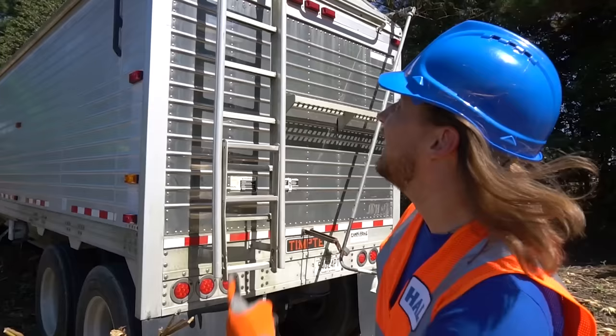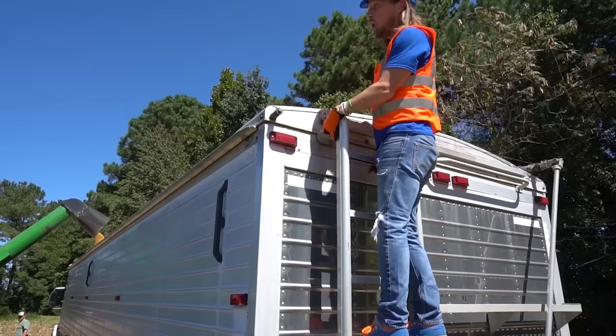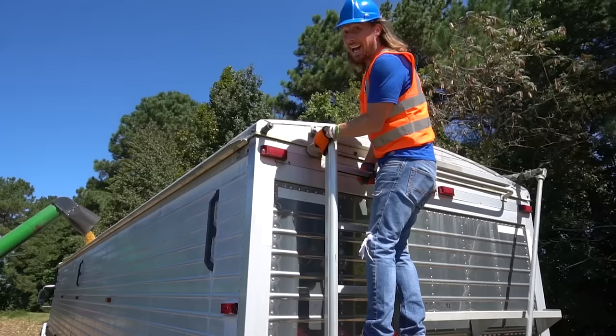Let's go up the ladder and look inside. Come on. Oh, wow. It's really cool. It's filling up. We got a lot to go, though.